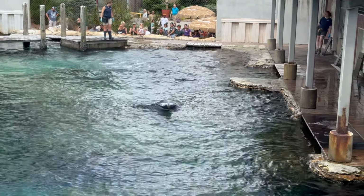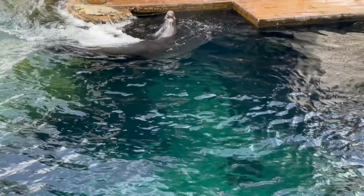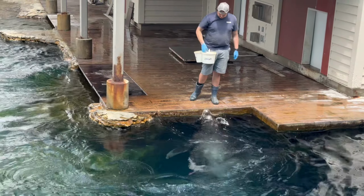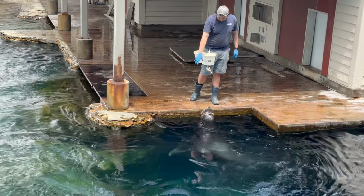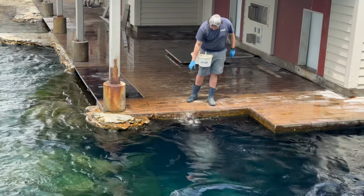If you look underwater here, you can see Ranger swimming throughout the habitat. We expect that we'll see him pop back up out onto the dock again. Looks like he's made his way over to the far side. We feed our sea lions anywhere between smelt, silversides, and capelin.